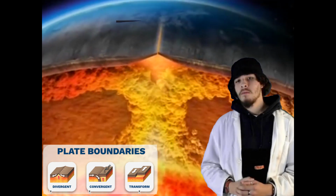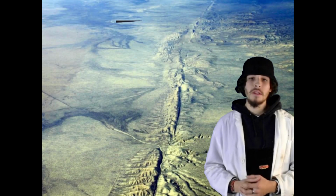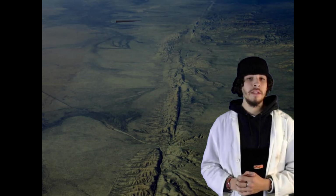We live in an interesting location, almost exactly alongside one of the longest plate boundaries in the world, the San Andreas Fault. This fault is more than 700 miles long and is of the transform type.